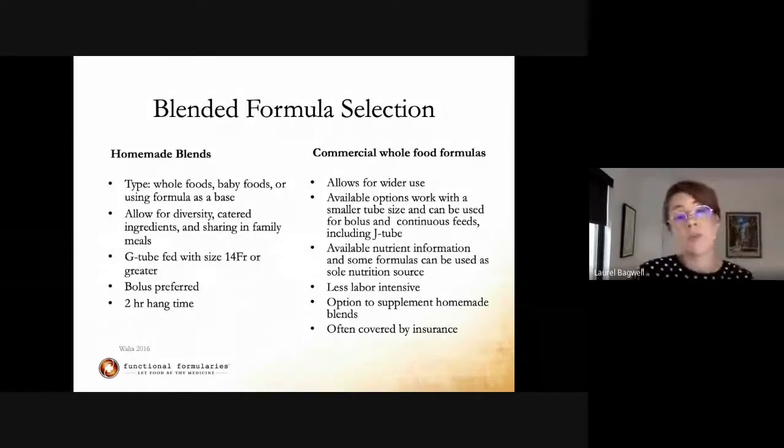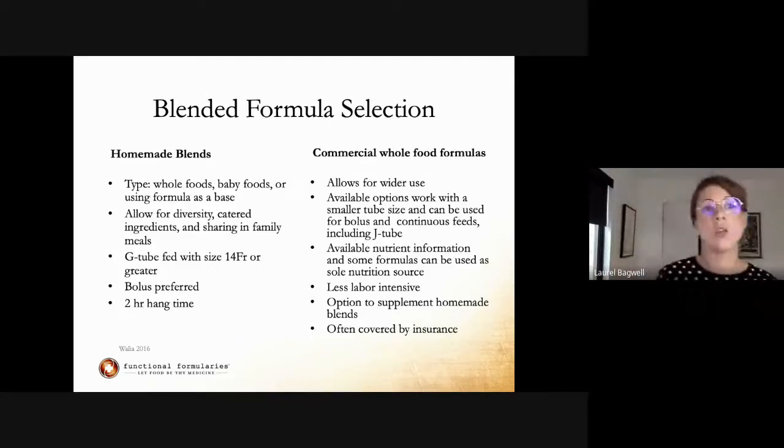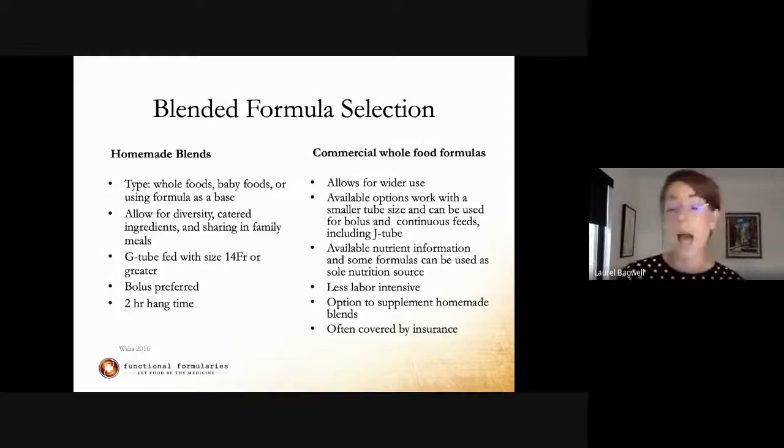Now there's this option for the commercial whole food formulas. So that is manufacturers like Functional Formulators, who I work for, that make blenderized formulas that are commercially prepared and that are sterile and safe to use as well. So these commercial whole food formulas allow for wider use. So say you're traveling, right, and you need something on the go, or you're not having time to blend because you're busy and you're juggling your job. This is where prepared blenderized formulas can be a great fit.